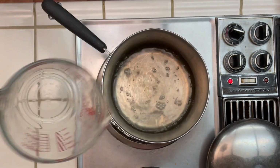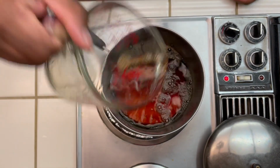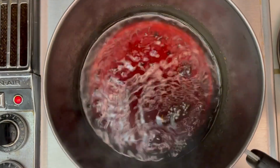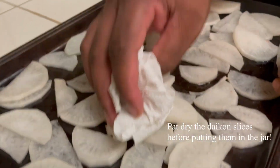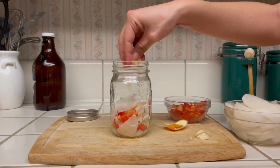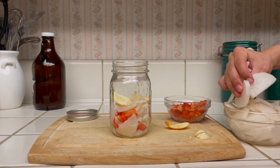So for our brine, we're going to add a cup of water and a cup of soy sauce and about a tablespoon of sugar. Bring it to a boil just like the rest, after which we can get a hold of our daikon. Using our famous layering method, we're going to add our daikon, we're going to add some red bell peppers, some crushed garlic, and some lemon peel just to give it a little bit of a citrusy kick.